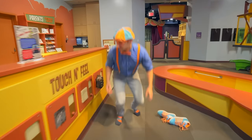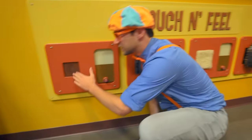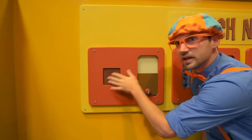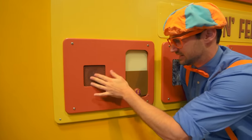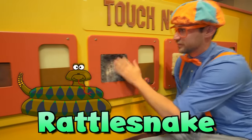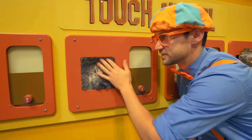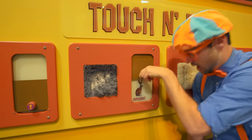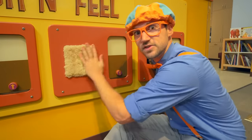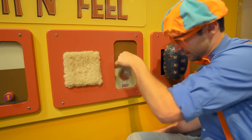Ooh, this area is called the touch and feel. Okay, let's do the first one. You have to guess what it is. What does it feel like? Whoa. Yeah, it's kind of scaly, but not scaly. Yeah, it's a rattlesnake. Ooh, do you feel this? This is really soft. I like to feel things. Oh, yeah, it's soft. That's the jackrabbit. Ooh, what's this? Kind of feels like wool. It's soft, but also very firm. Huh. That's the sheep.